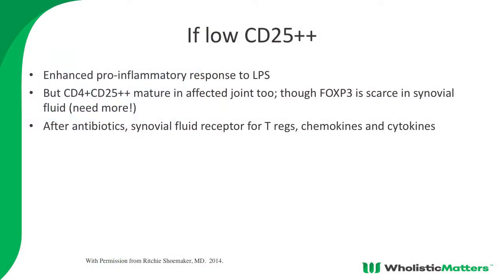We used to be able to measure Treg cells, but I think LabCorp stopped. You could order CD4, CD25. Anything below 3 we found in our data sets meant low Treg cells. So we're seeing a weakening immune drive in this patient population.